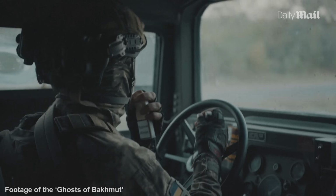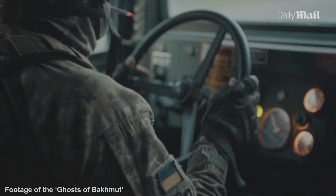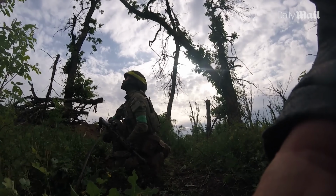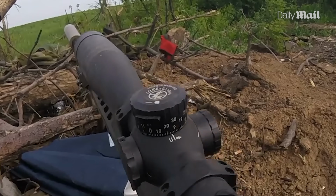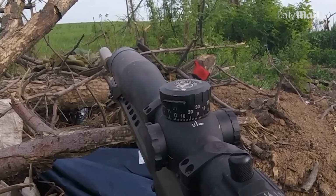Led by a sniper whose codename is Ghost, their mission was to make the occupation of the city unbearable for the Russians. Ghost explained that they would ride vehicles into battle before jumping off and walking to a sniping spot they had picked out for themselves. Generally, that was a field somewhere overlooking Bakhmut. Once there, they would set up their rifles and wait for up to 16 hours for any Russians unlucky enough to wander into their crosshairs.